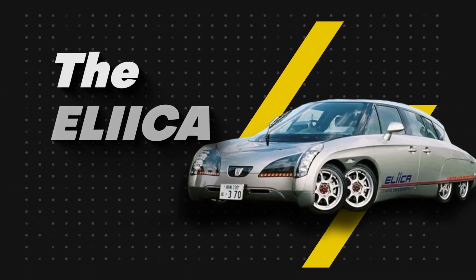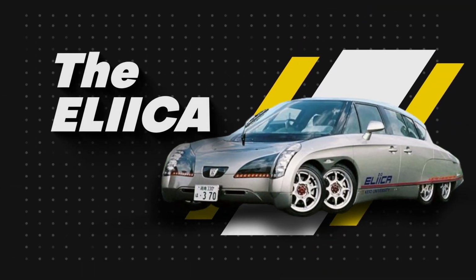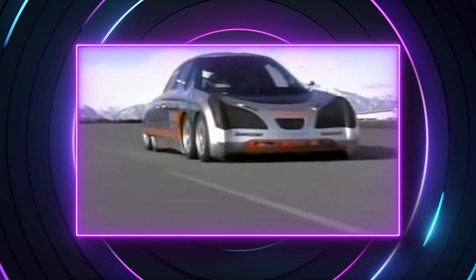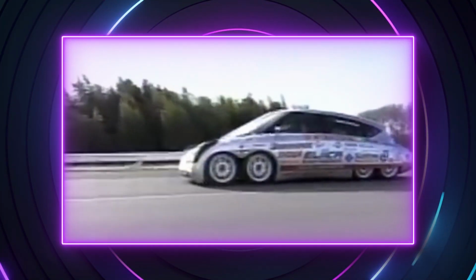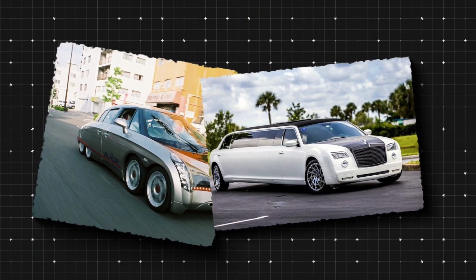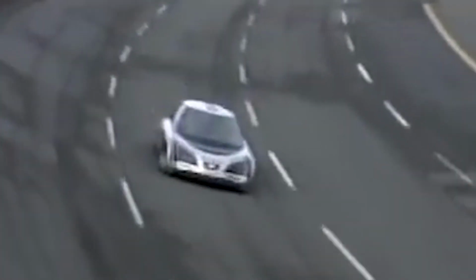The ELIICA has left other supercars behind when it comes to the number of wheels. You're not seeing double here. There are 8 wheels on this supercar, making it one of the weirdest by far. It looks more like a limousine rather than a supercar. Apparently, the reason for the number of wheels is the increased traction. Though it enhances the traction, it just ruins the look.